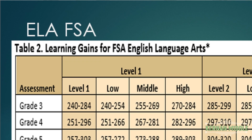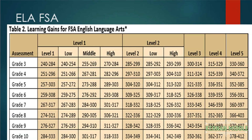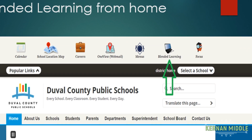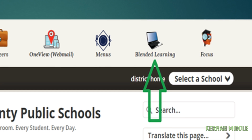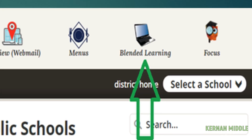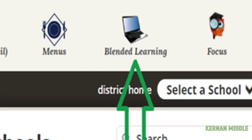If you would like to check your child's progress, they can show you. They can log on and show you how many articles they have done so far this year. Students can access blended learning through the Duval County Schools website at home. Their regular username and password, which they use every day, will get them into both Achieve and iReady.